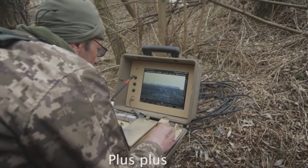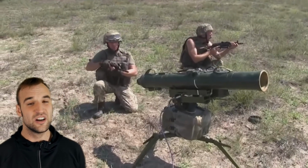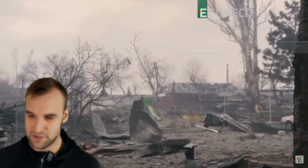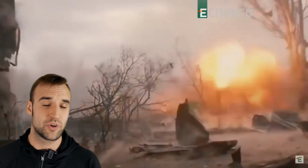This is Stugna. Well, Ukrainians pronounce their G's as H, so Stugna. Stugna is a Ukrainian-produced, remote-controlled anti-tank weapon system. Maximum range is 5 kilometers, making it one of the longest-ranged anti-tank missile systems in the world. For comparison, Javelin has a maximum range of up to 4 kilometers. The shortest range is 100 meters.